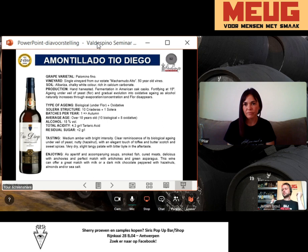It's already a big difference with the first two. I mean, it already shows how broad you can go in flavors. So we're talking about just one grape and different aging processes. Same origin, same type of grape, same fermentation process, biological aging at the beginning. But now with the oxidation, we get different flavors, different notes.